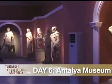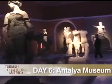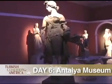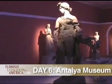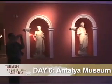As a museum exhibiting examples of works which illustrate the history of the Mediterranean and regions in Antalya, the museum is one of the most important of Turkey's museums. The museum won the European Council Special Prize in 1988.